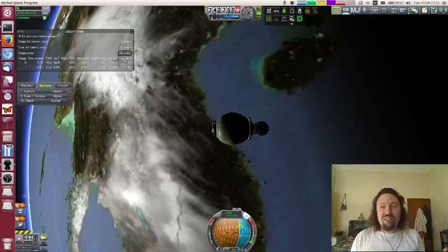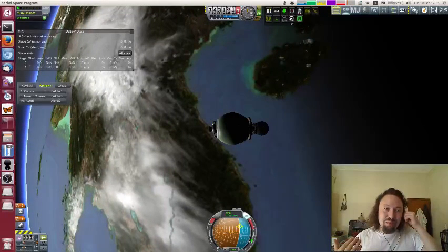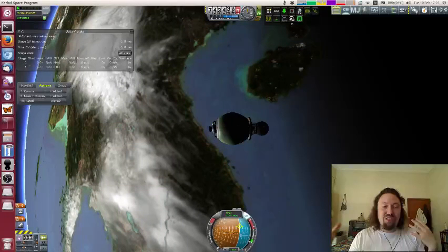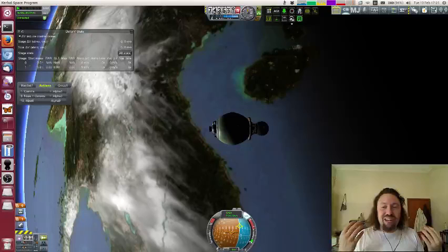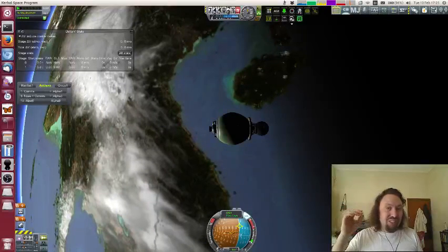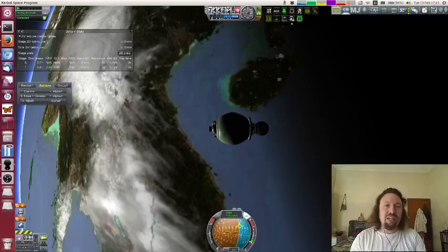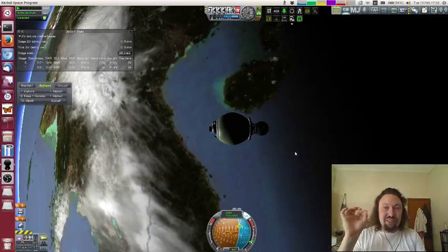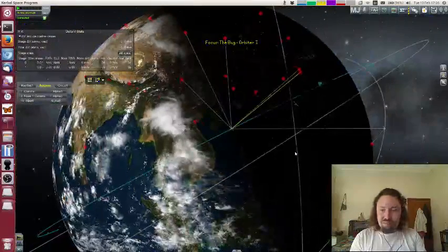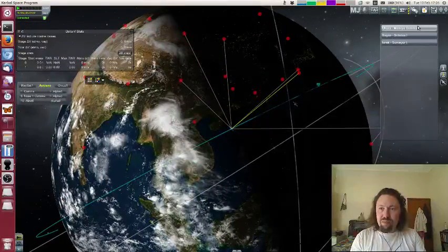The other thing about playing with a realistic game is that certainly the early engines are not restartable. So nor are they throttleable. You can't throttle things back. You can't restart them once they go out. So really, you want to get something up as high as possible. You're not going to have a good chance to circularize it. And that's something I'm going to be looking at today. How can I have a better system of being able to put things into nice round orbits? So let's look at the other things which we've got here.